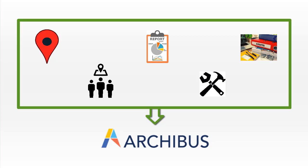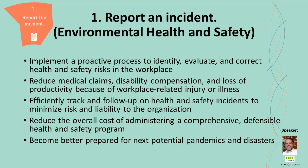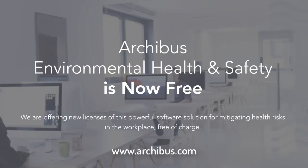So here everything plays together on a single database with a single interface to help you cope with all the above. And this is a great example of Archibus as an organization stepping up through the COVID-19 pandemic. With this application currently being free to any customer that is current on their software subscription, the hope is that you'd be able to use this to help you track any COVID incidents.